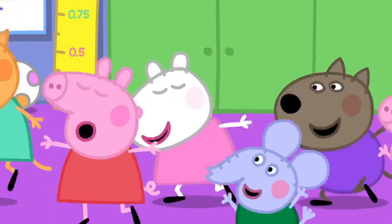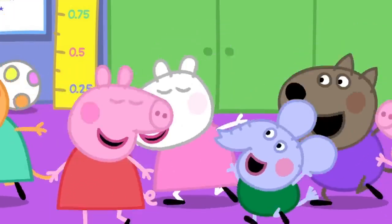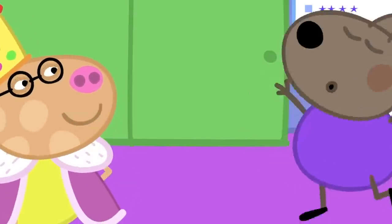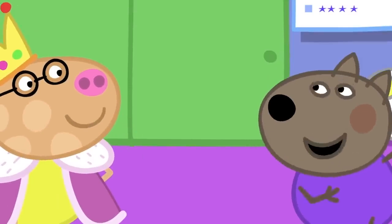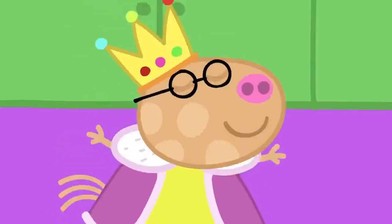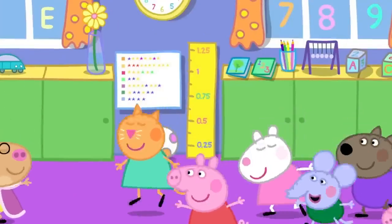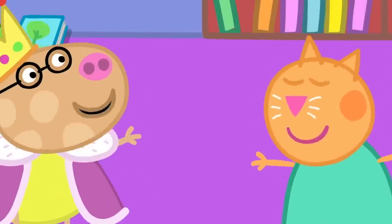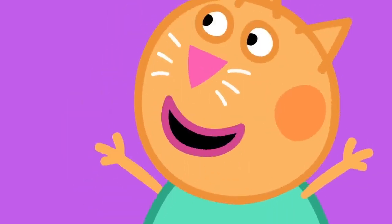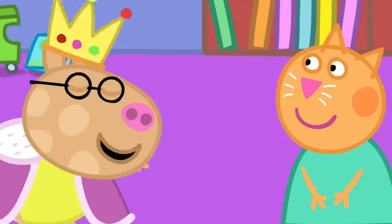King Pedro is right! Hopping is fun! Shukriya, Raja Pedro! Hop! Hop! King Pedro, you said that everyone should help. That means you should too! Oh, that's right! Hop! Hop! How would you like to be the king now, Candy? Meow! Yes, please! Hop! Hop! Hop!